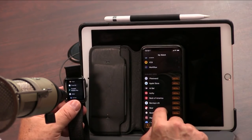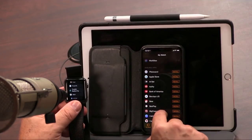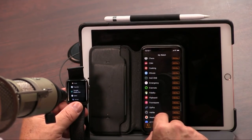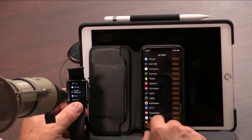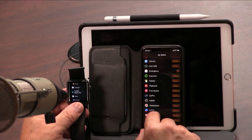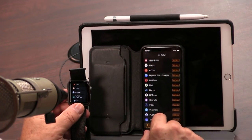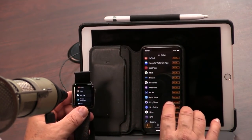And then take a look at stuff that I have on the phone that I haven't installed on the watch and say, well, are there any of these that I would like to have? Maybe emergency I should have on the... That'd probably be a good thing to have an emergency button on my watch. But that's what I prefer to do. So you know, part of that is me. I install so many apps that I don't want.